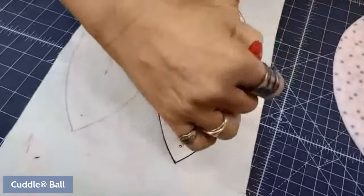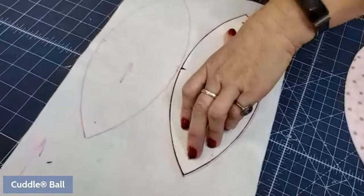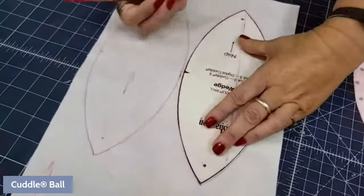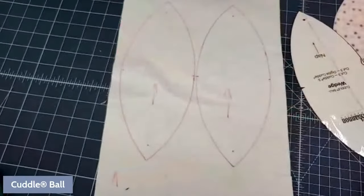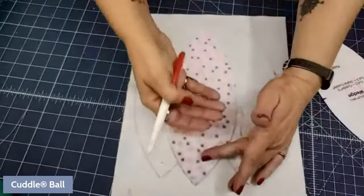You see, I just hold it. It's small enough that I can hold the whole thing. I don't have to try to pin it. If you have weights, you could use weights or magnets. Again, here's the little hole, and I just pop my pen right through that hole. Then transfer those markings. And again, mark the direction that it goes. The reason I want to do that is so that I can make sure that they all go in the same direction.